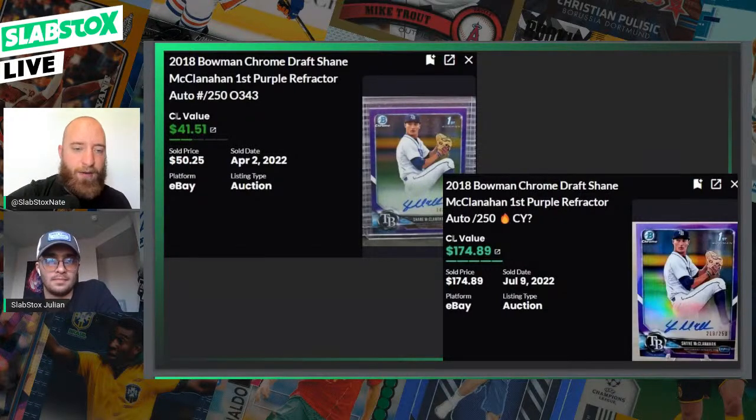I love it. Shane McClanahan was one of those guys I liked a long time ago. I bought some of his cards and then I sold way too early. And, mistakes made, but at least I had some at one point.